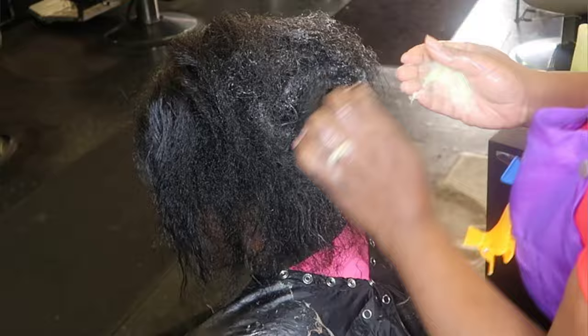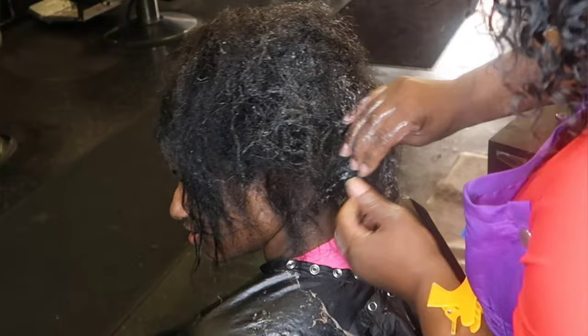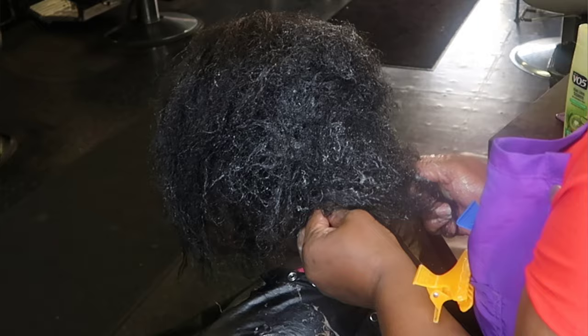Now, this is before we wash the hair. I am saturating the matted part with the conditioner while I gently, and I must say this, gently pull this through with my hands, with my fingers. So we're going to start finger detangling as best we can. Just the ends. Like I say, this is the first leg of getting your hair detangled.